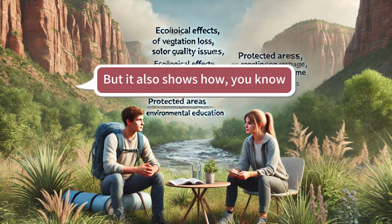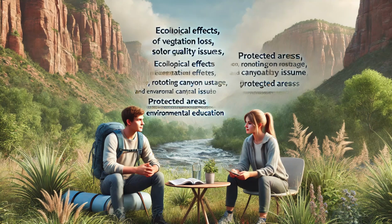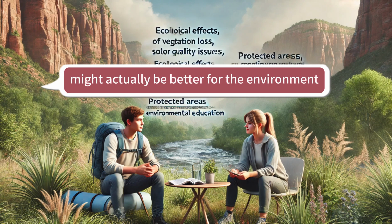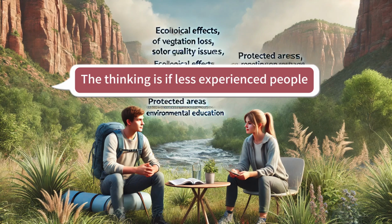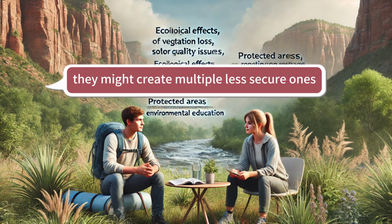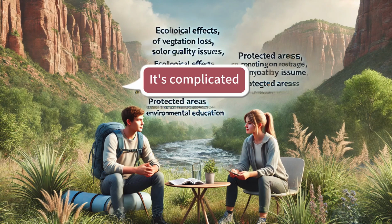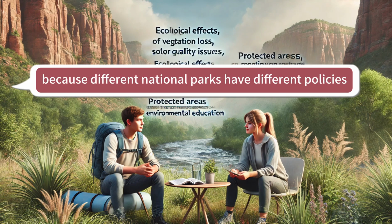Definitely. But it also shows how, even within the canyoneering community, there are differing opinions. Of course. Some people are all about leave no trace. Others say sometimes fixed anchors might actually be better for the environment. Wait, really? How so? The thinking is, if less experienced people don't have that fixed anchor, they might create multiple, less secure ones. I see. And that could end up doing more damage overall. Exactly. It's complicated.